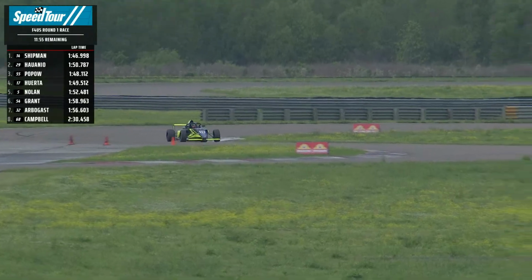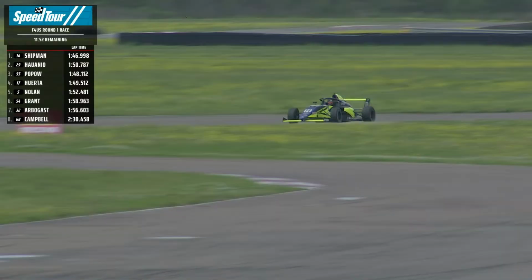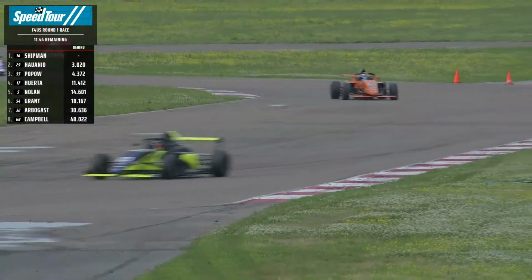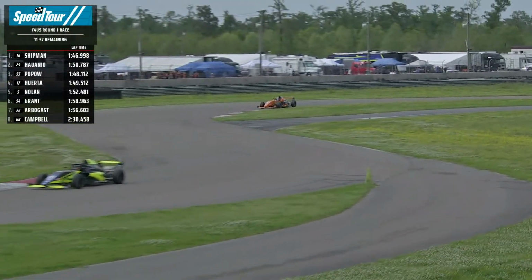How big is the transition from this car to the next step up? I think it's good. From the old F4, it would have been a lot bigger. But I think this car being a bit quicker than the old F4 definitely makes the transition a lot better. So it's not as fast. You can feel the power and the aero is definitely a bit more, but the transition's not huge.